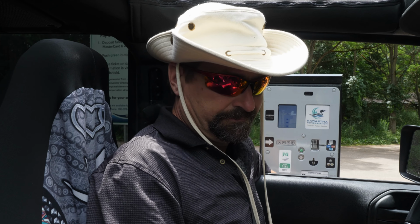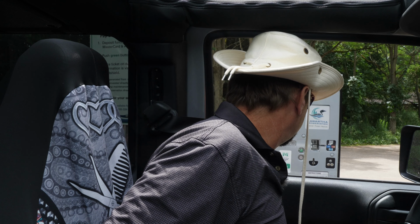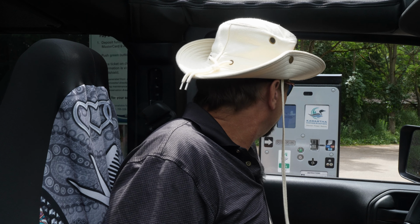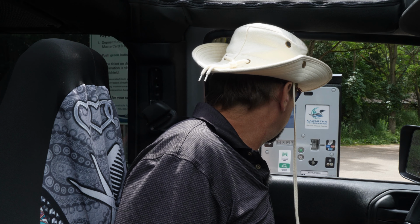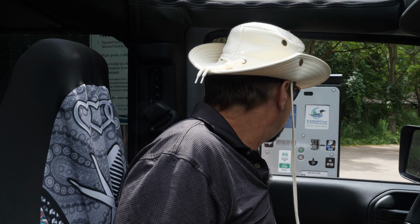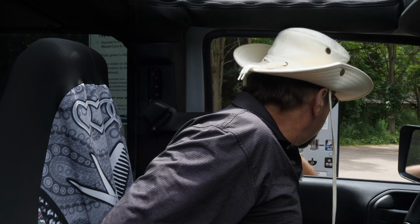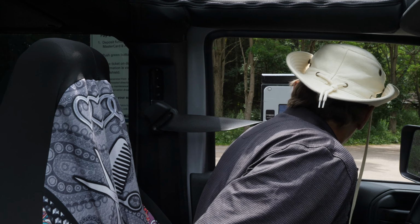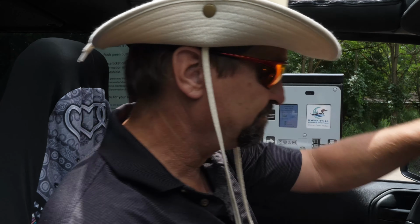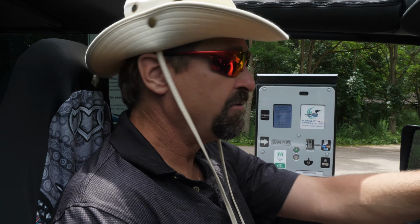$4 for parking. Kind of annoying, and you never used to have to pay for parking, but oh, there's no paper left. Wonderful. Okay, I paid my $4, but I don't have a ticket. Well, I got it on video.